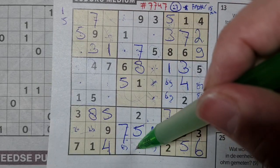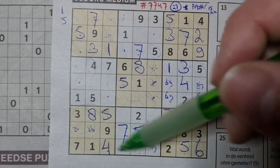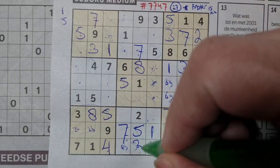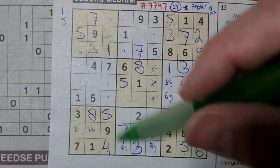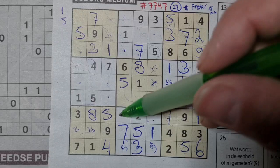One number left in this last row: number 1, the 2, 3 is missing. Two missing numbers now in this big square: numbers 1, the 2, 3, 4 is missing. The 5 and the 6 are missing. 4 and the 6.